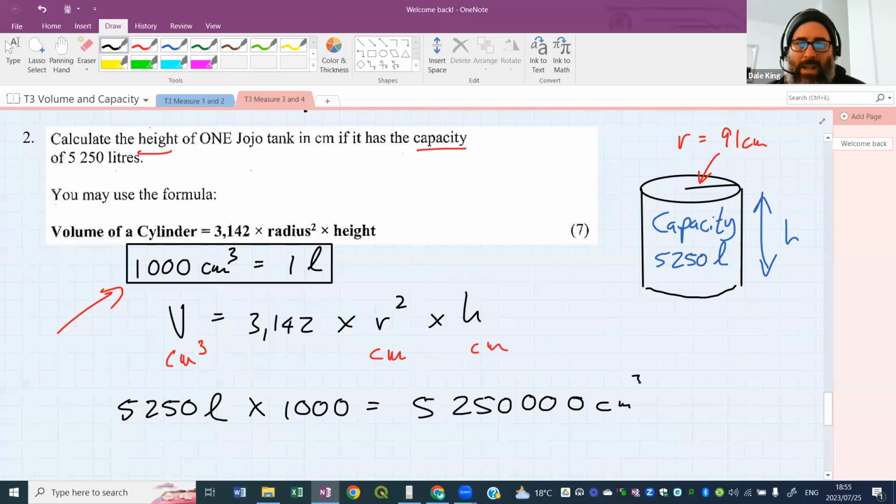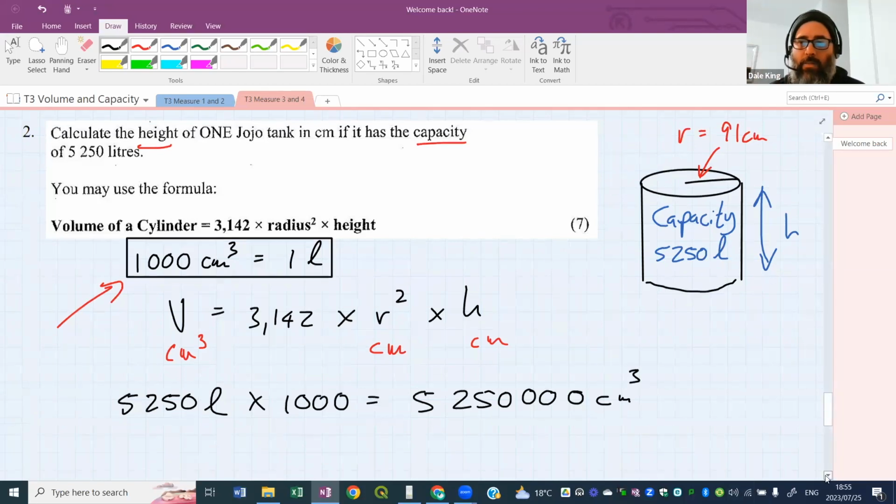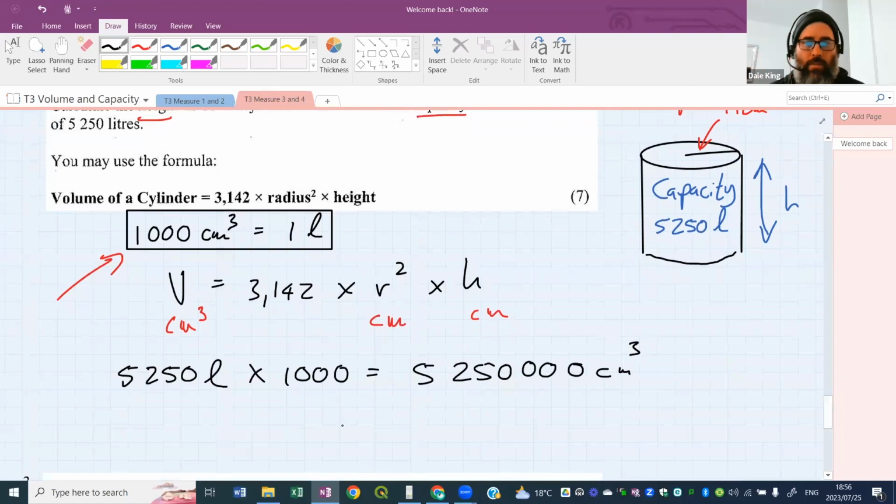Well, it makes sense, guys, because a centimeter cubed is a dice, and this is a JoJo tank. How many dice can you put in a JoJo tank? All right, so now that's our volume that needs to go into the formula. So let's put it into the formula. I'm going to write this horrible thing all over again. That's centimeters cubed. Now that's in our formula, right? That's the volume. We got pi.